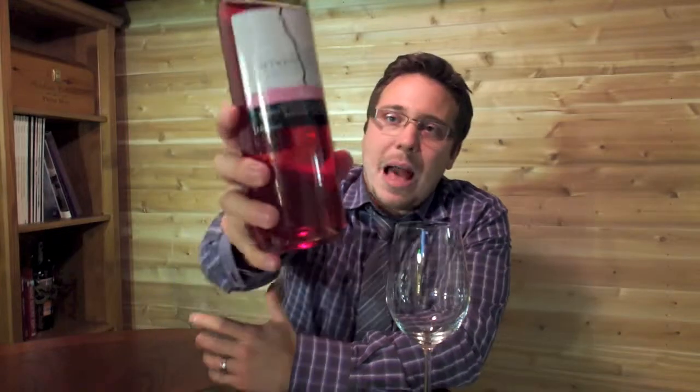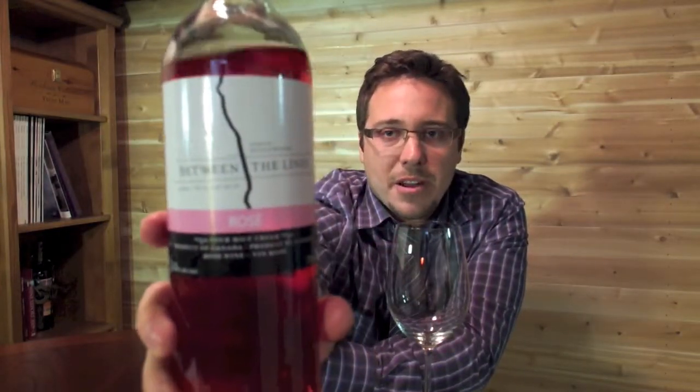called Between the Lines, from the 4 Mile Creek appellation in Niagara. It's an estate winery, so all the fruit comes from their estate, and it's all tended by the family, and the winemaker is a family member. So this comes from, like I said, the 4 Mile Creek appellation. There it is right there.